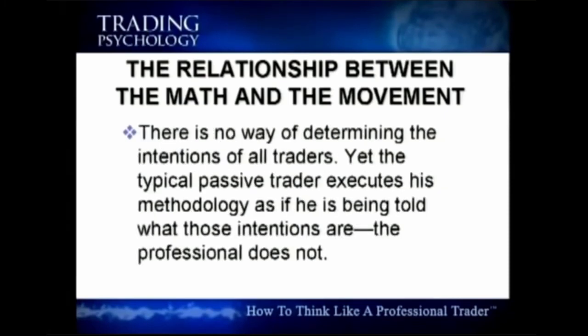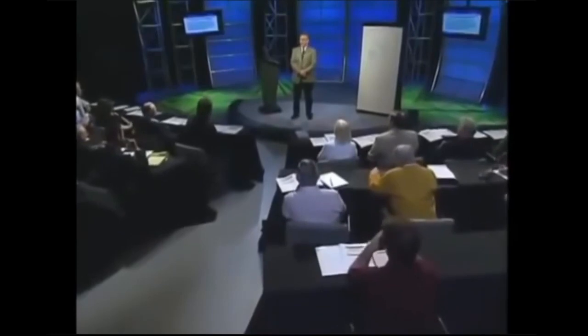There was no way of determining the intentions of all these traders, yet the typical passive trader trades their methodology as if they are being told what those intentions are. The professionals do not. You guys get that? The typical passive technical trader trades their methodology as if they are being told what their intentions are, whereas the professional does not. And why doesn't the professional? Because the professional understands the underlying dynamics of price movement and that anybody could come into the market at any time to do anything.